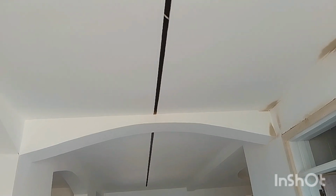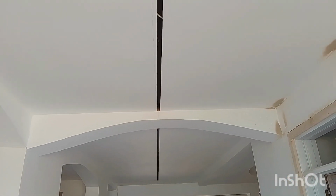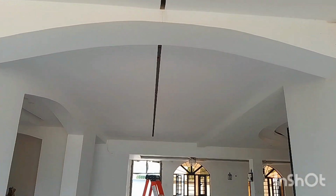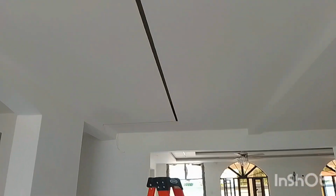Wow, guys, now we have managed to cut our ceiling. As you can see, we have cut it according to our track, so that when we insert our track, it will not leave a space. Yeah, you can see how we did it. It's a very straight line going all the way.